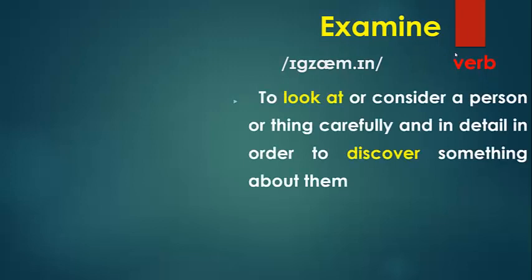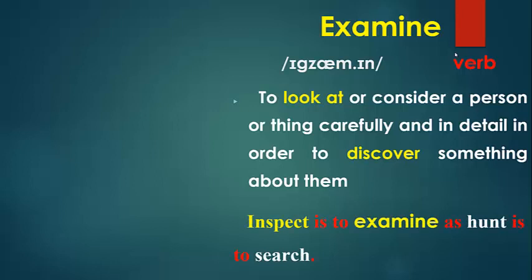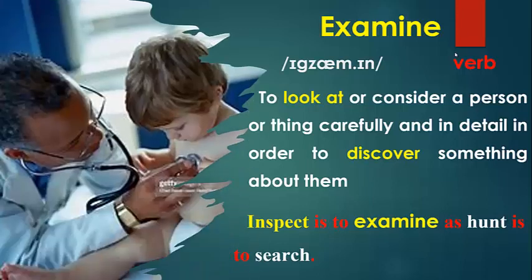Examine. Examine is a verb, means to look at or consider a person or a thing carefully and in detail, in order to discover something about them. Like when you go to the doctor, he starts to inspect, check, examine your body. So inspect is to examine, as hunt is to search. Exactly like this doctor, he's examining this little kid.